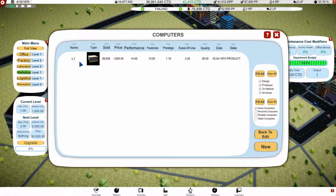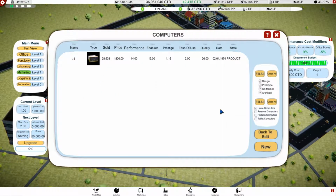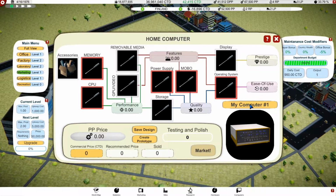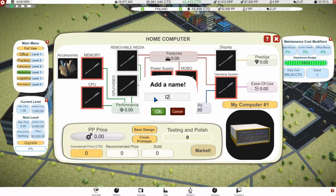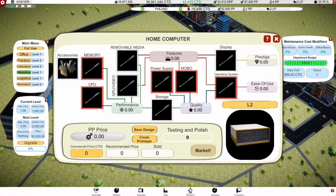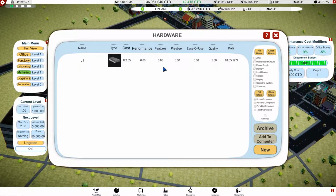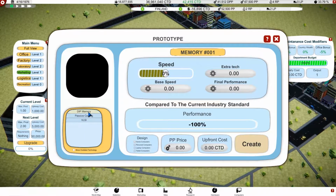In the last episode, we made a new computer, but it apparently didn't save, so we're going to have to make that new computer again. Let's hit new computer. Let's call this the L2. Oh my gosh, L3, L2. If I can type today, people. Keyboard and printer. Okay. Memory. Do we have new memory now? No, we don't.